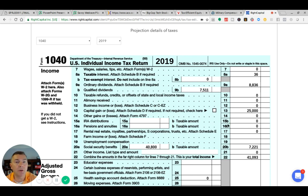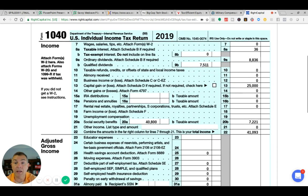So we have $25,000 of capital gain distributions, line 13, and line 8. Not much, $36 of taxable interest. And in line 9, we have about $8,800 of dividends, of which 85% is qualified dividends. So it's only taxed at the 15% bracket or zero, depending. And we're going to dive into that right now, as a matter of fact.